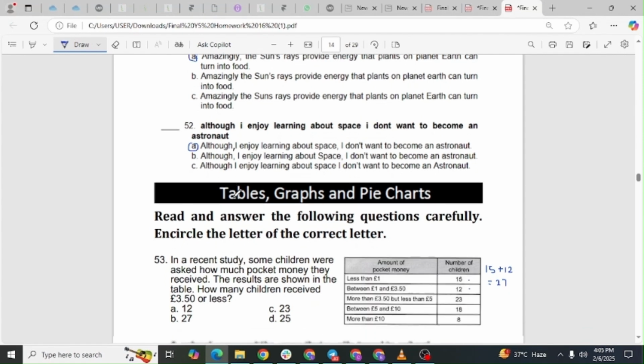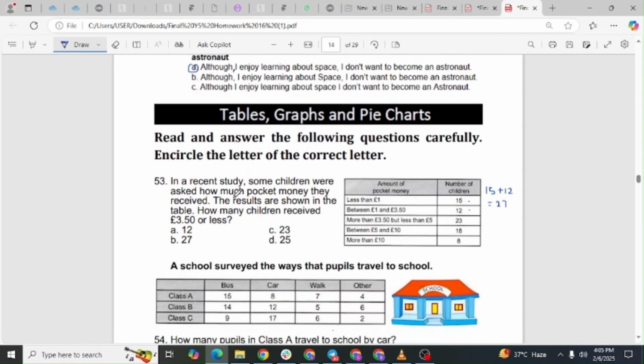Read and answer the following questions carefully. Encircle the letter of the correct answer. Question 53. In a recent study, some children were asked how much pocket money they received. The results are shown in the table. How many children received £3 and 50 pence or less? The correct answer is option B, 27.